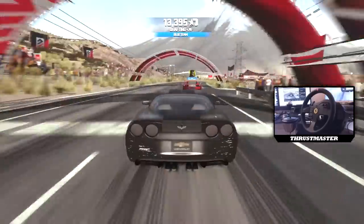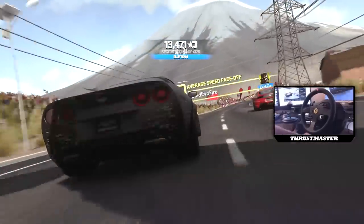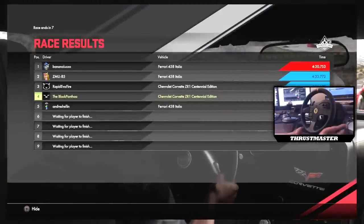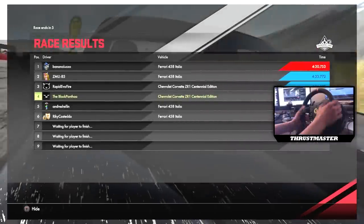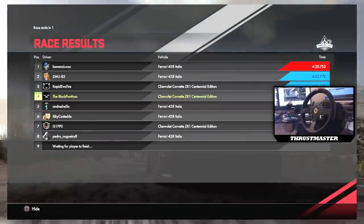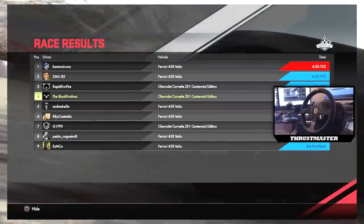Ah, that could have been another close finish, but no, there wasn't another lap. My AI is about to take him when I could not. Look at that. Oh no, he just decided to brake for him. I'm not as nice as that. Appears my AI is nicer than I am. But anyway, there is the Chevrolet Corvette ZR1 Centennial Edition.